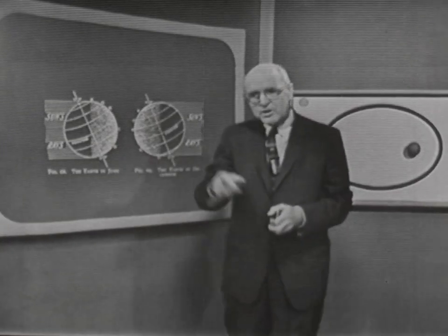The coldest temperature we have ever found on the Earth is at the South Pole, where it's 120 degrees below zero. The northern temperatures are about 30 degrees warmer.